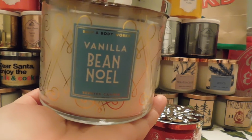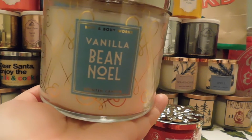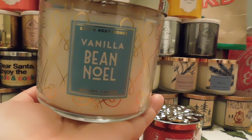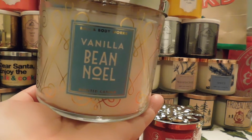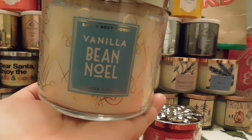In past years, I haven't gotten the best throw from this candle, but I have heard rumors that this particular version does throw a bit better. And I always do try to burn this one every year because I think it is such a nice traditional holiday scent. You could absolutely burn this any time of year though, because it is vanilla bakery.